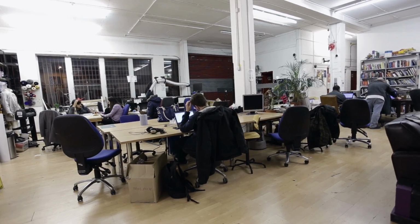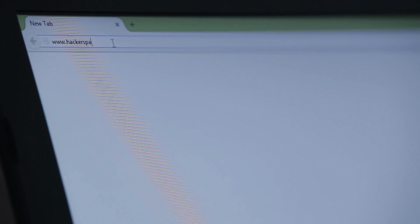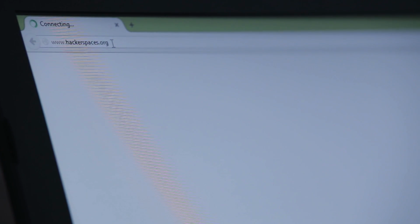This Hackspace is a part of a network of other Hackspaces. In fact, if you just go to www.hackspace.org.uk, you'll actually see other Hackspaces that are a part of this particular network.